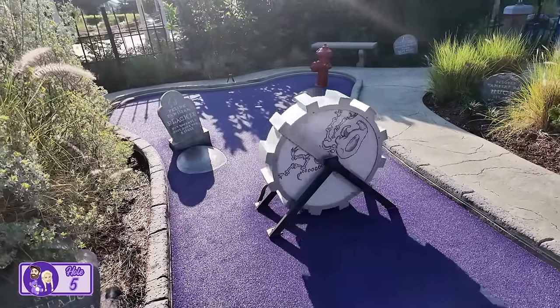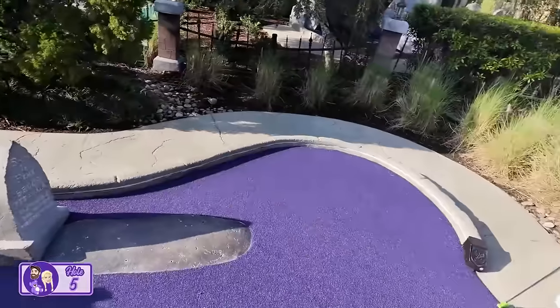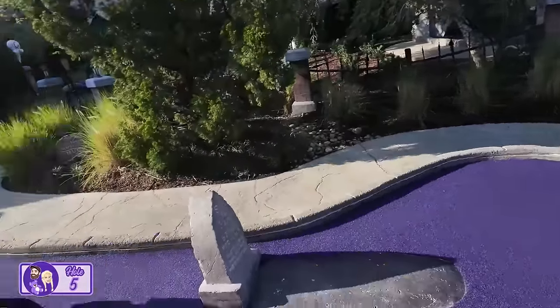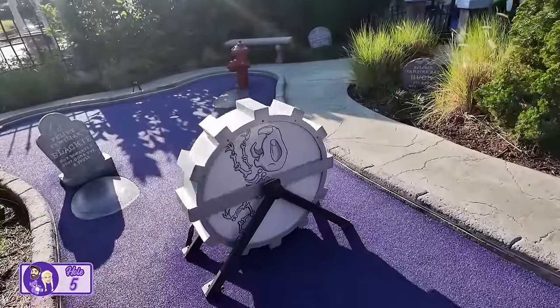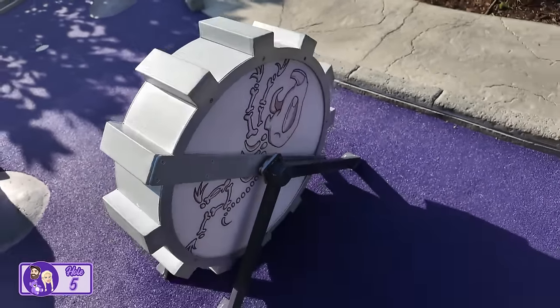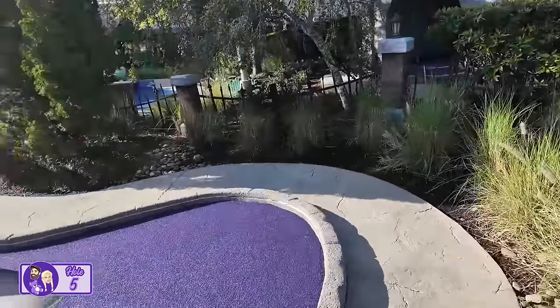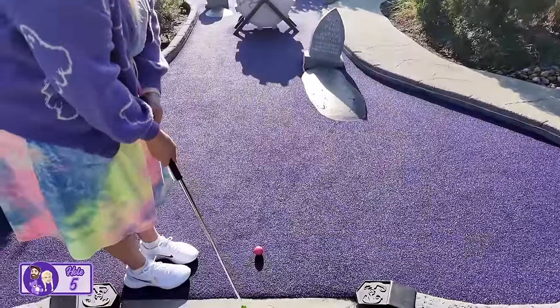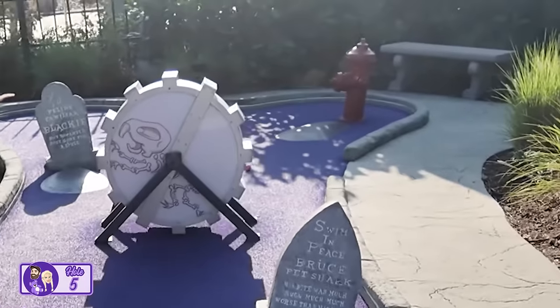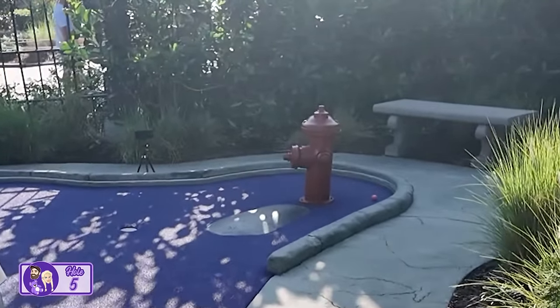Well, this next hole has a spinning obstacle, but it wasn't spinning, so I spun it for Katie. That's impossible. What do you mean it's impossible? It's spinning so fast. I can't make it go any slower. It's gonna stop. Okay, we're just gonna hope for the best. Well, you made it right under it. Oh, but you ended up behind the fire hydrant, Katie.